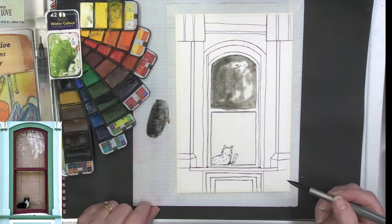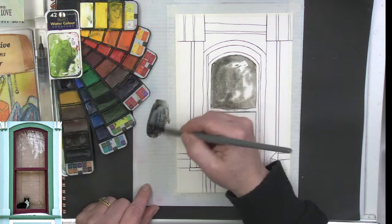And then, well, I say all we need there, and then I'm like, well, I want to make this corner up here a little darker.